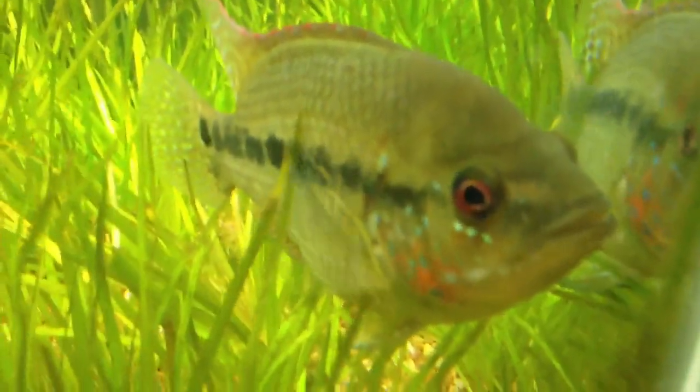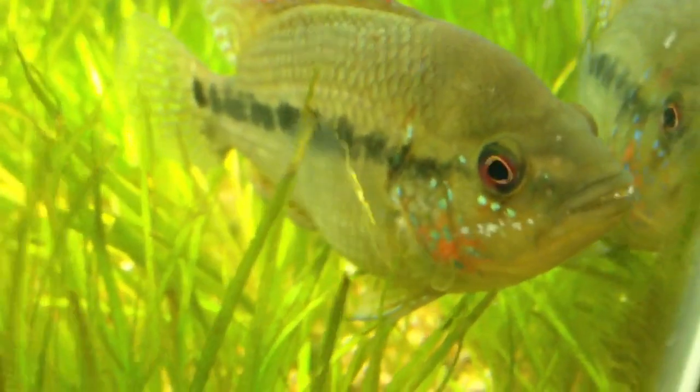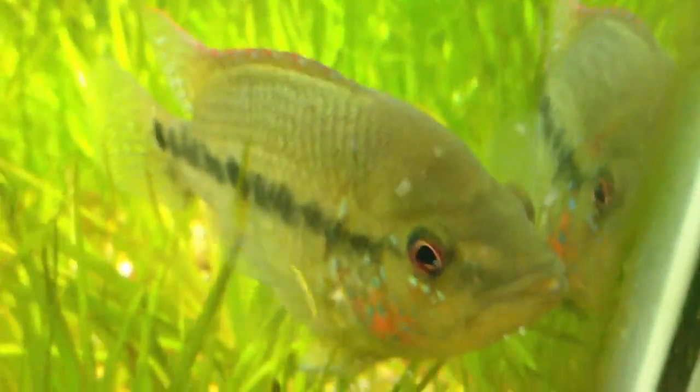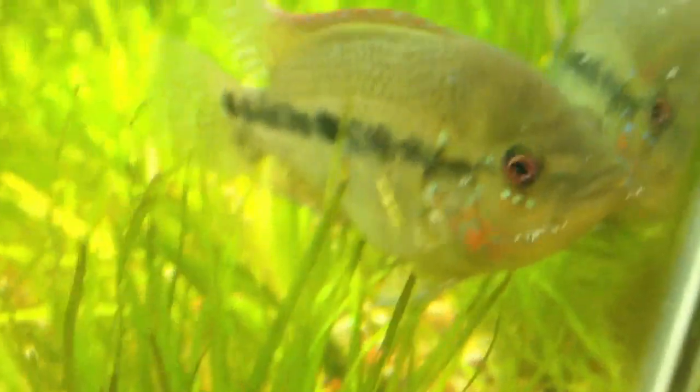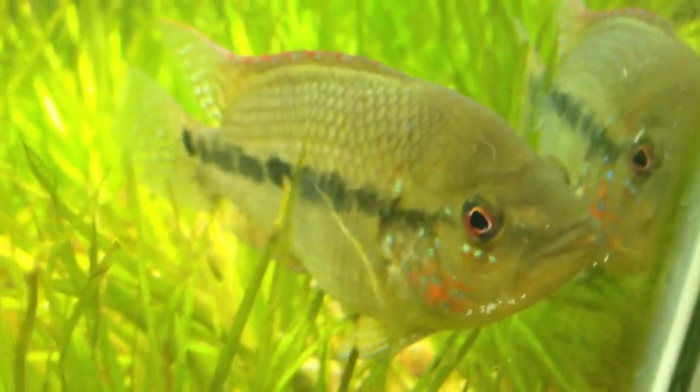But anyways, guys, before we get started, I wanted to show y'all a couple things. You're looking at Micro Machine, looking awesome, by the way. Look at those freckles, guys. Look at the orange gill plates. Look at the red eyes. Look at the teeth. Oh my God. But note the size on this guy, and y'all have seen videos with him and watched him grow.